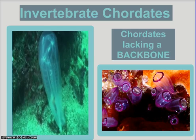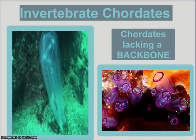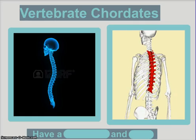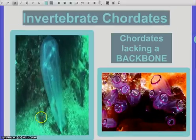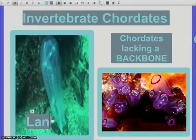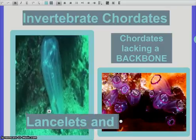That's it. The rest of my chordates do. And the organisms that I am referencing here, I should have put and I didn't, are called lancelets and tunicates. So go ahead and write that, lancelets and tunicates.